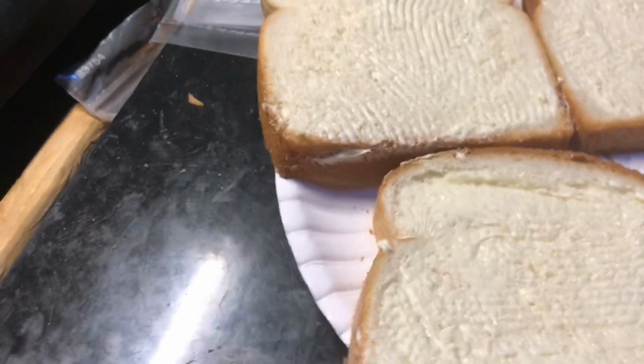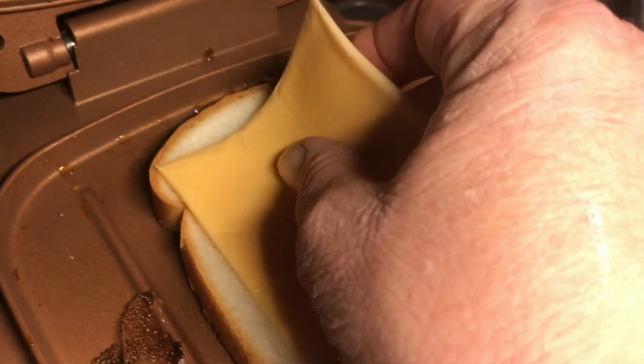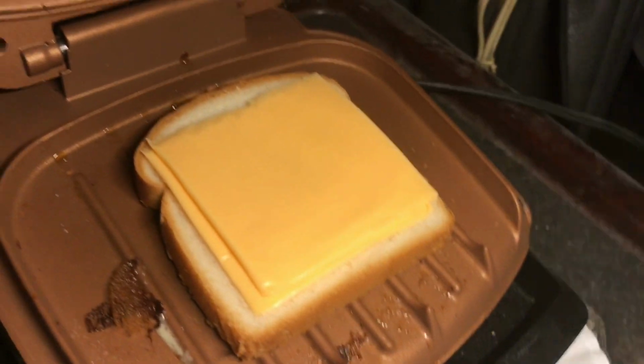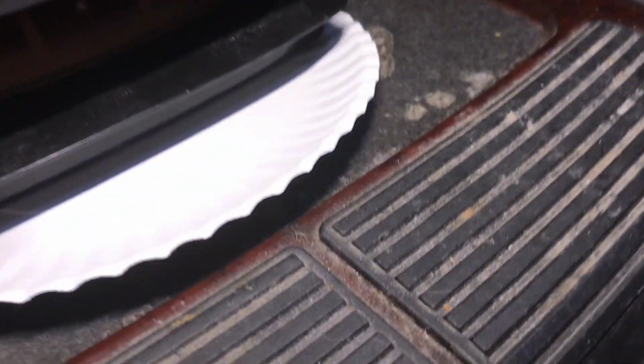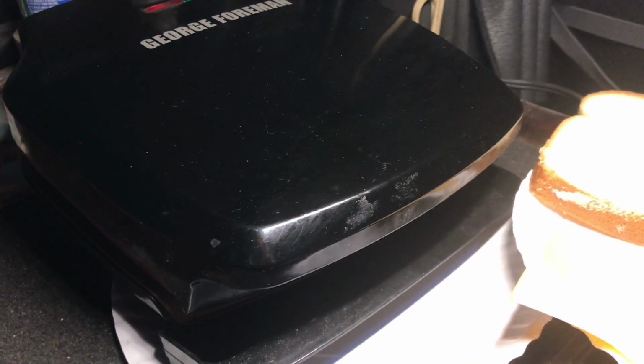Okay, you can see bread's all buttered up. You want to get it nice and even all the way to the edges if you can. Alright, so then we take the first slice, and we can only cook them one at a time here. Throw that on there. Put our cheese in place. And then we're going to throw the other one on up there. And I go ahead and close the lid for it. And that's cooking away. Good. What I usually do is I end up flipping and turning them halfway through. Takes about a total of 3-ish minutes per sandwich.